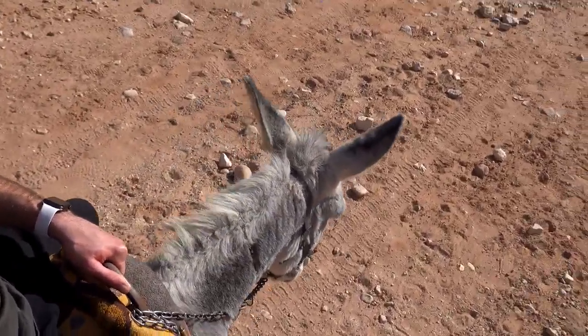That was scary. Alright. Solo riding another donkey, but this time on flat land. Apparently, if I lean left, I lean right. He knows the way.